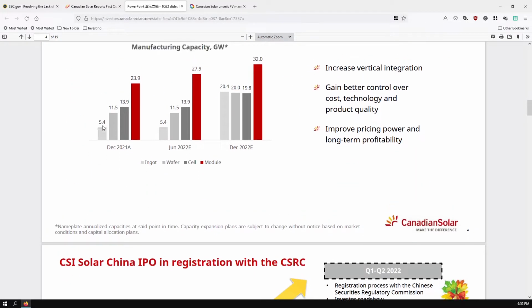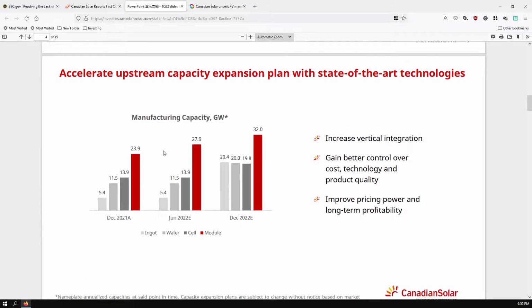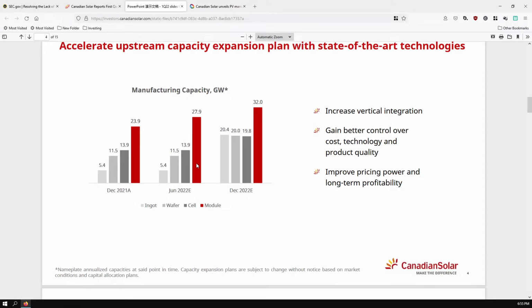So let's see. Here is their manufacturing capacity outlook. So here's Q4 2021, the actual numbers. And this light color here is the ingots, and the wafers here, the cells here, and the modules here in red. So here's the actuals here, and then for June 2022 estimated, which would be next quarter, starting next quarter.